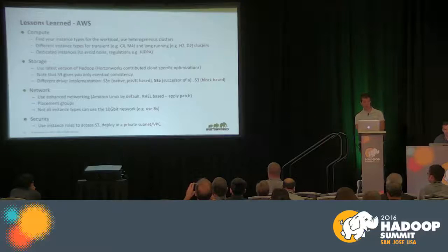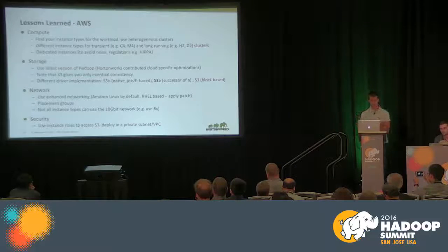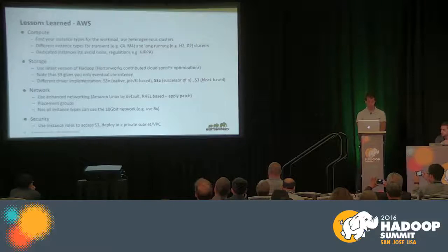Obviously, there are people working under different regulations like HIPAA or financial regulations, where other people are not allowed to run compute tests alongside your cluster. In that case, on AWS, you would have to use dedicated instances, which Cloudbreak supports, by the way.